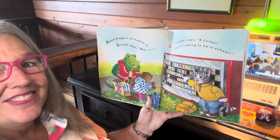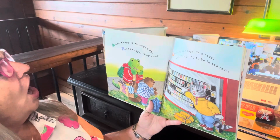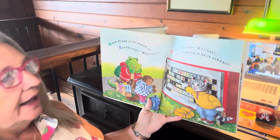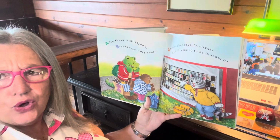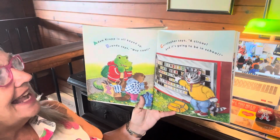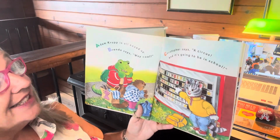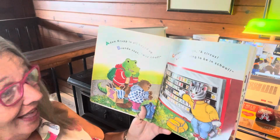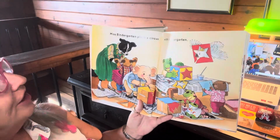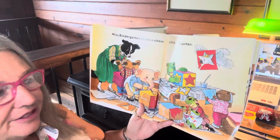Are we ready? Adam Corrupt is all keyed up. B, Brenda, says, way cool. C, Christopher, says, a circus? And it's going to be in school? Mrs. Bindergarten plans a circus with kindergarten.